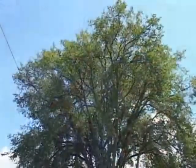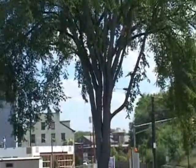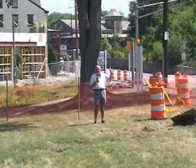One of the intriguing things that happened, though, is we came upon a 100-year American elm on Bridge Street, and we were able to save that. I'd like to take you down and show you that tree now. Behind me is about a 100-year-old elm, and we're going to be able to save this elm, and this was one of the highlights of the streetscape project.